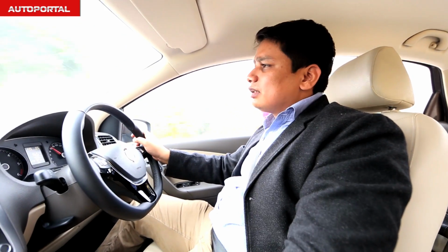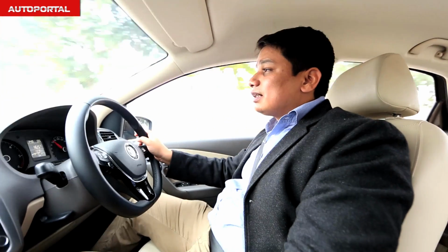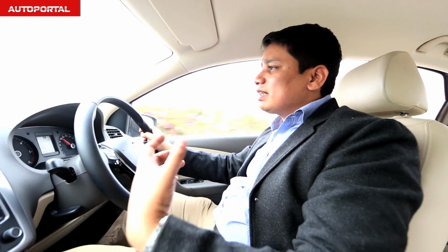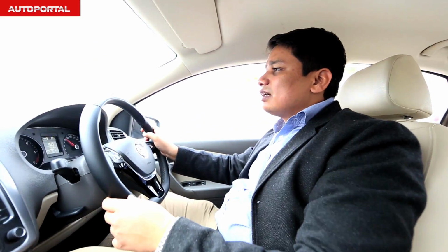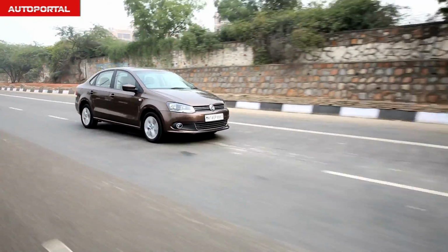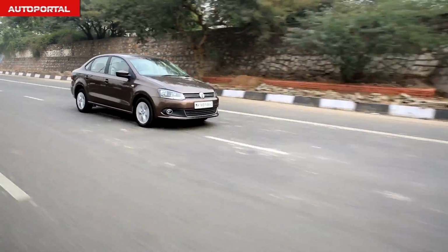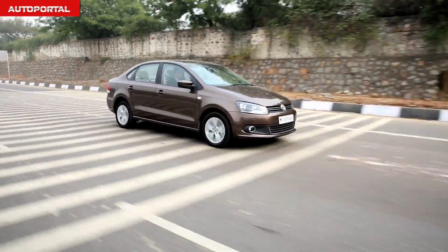Well, another area where the Vento simply cannot match the Fiesta is in the dynamic chassis department. The Fiesta's chassis feels a lot more dynamic than this car does, and when you push it around corners it feels okay, but there is a lot of visible body roll, and that means that you have to step back a bit and take it easy when you are throwing it around corners.